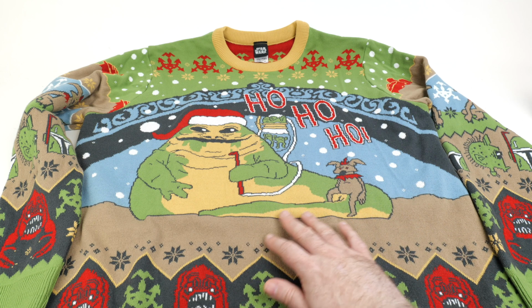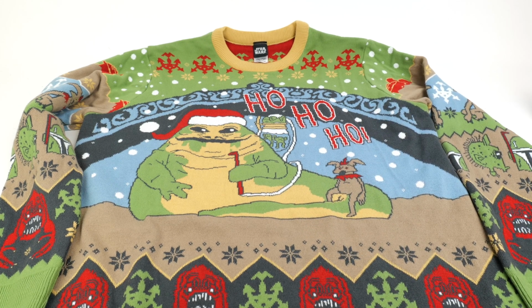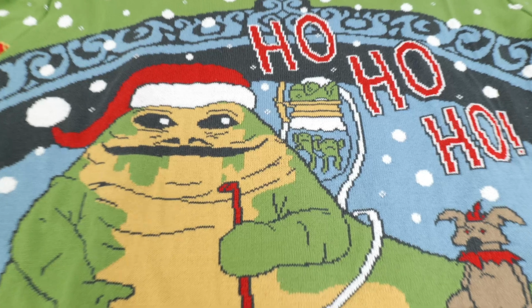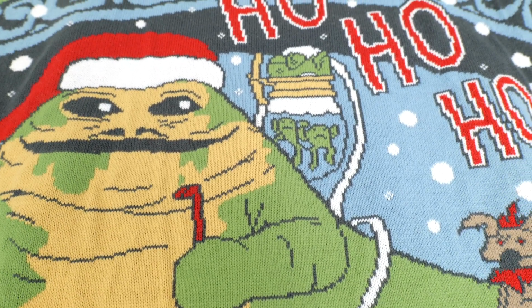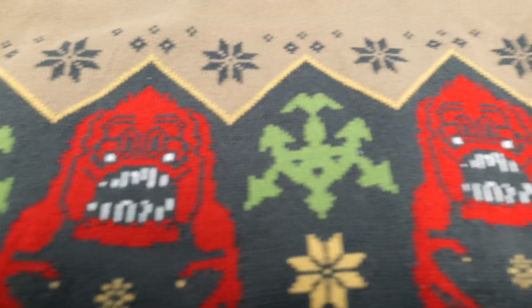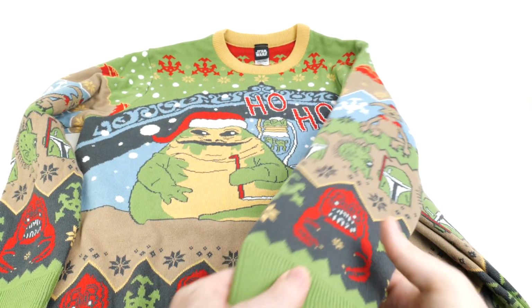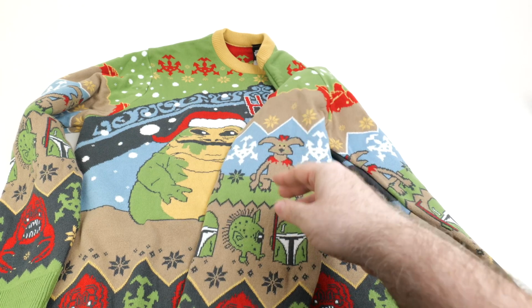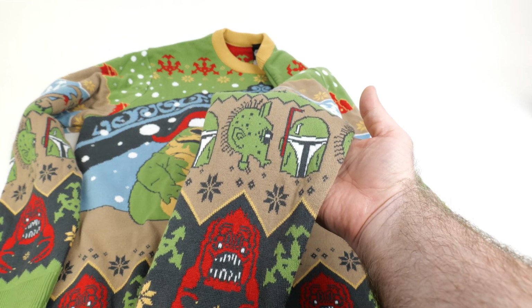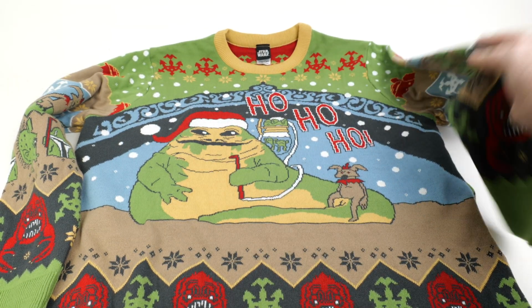But yeah, we got Jabba here as Santa saying ho ho ho. We've got Salacious Crumb. I'll get you a little closer here. I really like the frogs in the frog bowl. We've got a lot of his clan symbols there everywhere on the top and also on the bottom, with the Rancor as a repeated design. And then on the sleeves, we've got Salacious Crumb a couple times, the clan symbol. We've got Boba Fett and either Greedo or Beto, not sure who that's supposed to be. Could be either one, I guess.